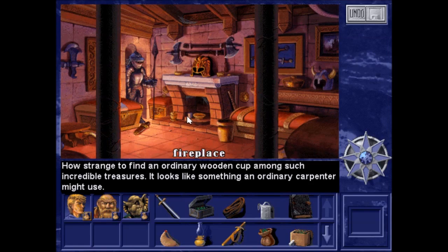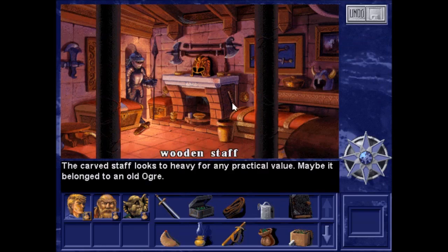There's a plain wooden cup. Strange to find an ordinary wooden cup among such incredible treasure. It looks like something an ordinary carpenter might use. Are they saying that that's Jesus' cup? That's the Holy Grail. I wonder if that is a reference to that, though. Wouldn't be surprised. It's a wooden staff.